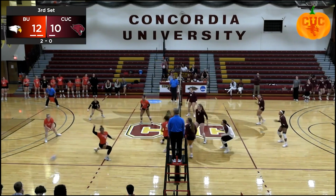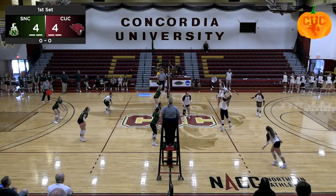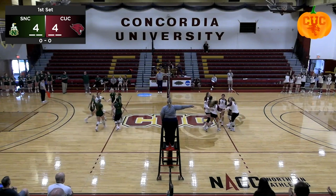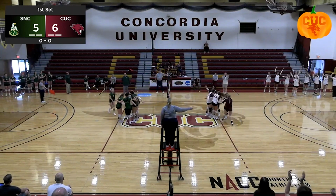Set by Adler to Christensen, who's able to get that pass. Mills. Green Knights just able to save it. Now Perkins sets for Christensen, and Christensen finds space on. Just has to send it over for the Cougars. Colburn for Kowalski. Blocked at the line by Dickens and Lee.